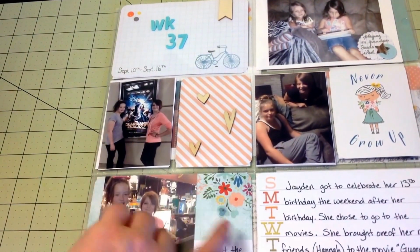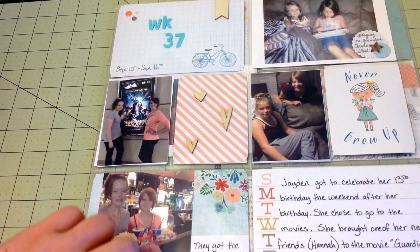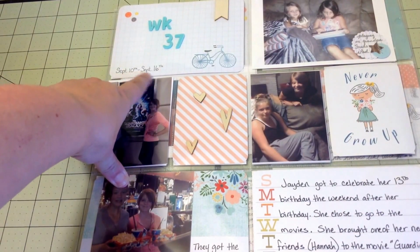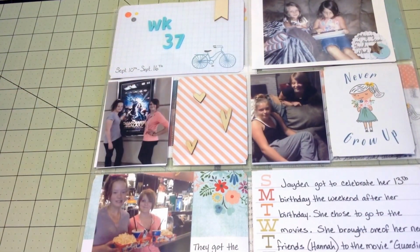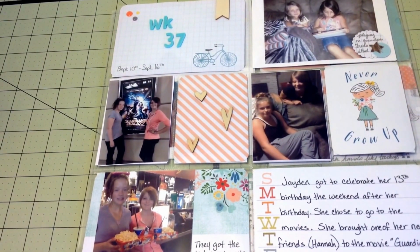And I'm actually zipping through them a little bit faster than I was expecting, so that's great. So I am sharing week 37, and that is dated September 10th through September 16th. And I did have a birthday again this week. I don't have a lot of birthdays in my family.